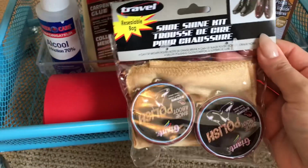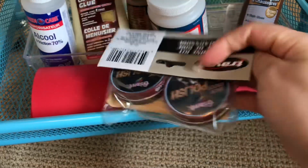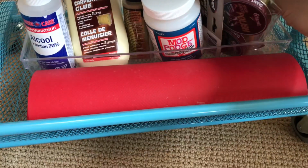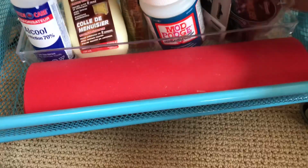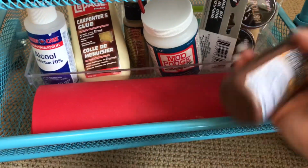And this little shine kit I actually purchased to do some staining and never got to it because Sue was so kind to send me the liquid. So again, I had this one here on hand, and I did use this one before, but I haven't used the pastes.